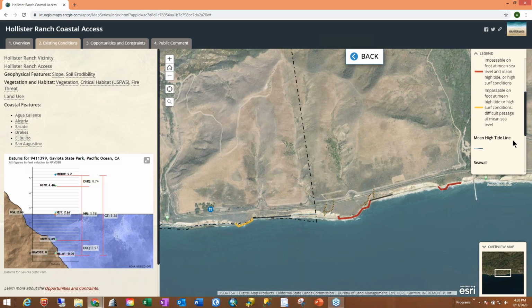Access by foot along the shore from Gaviota State Park is highly dependent on tides and swell, and field visits were timed to examine shoreline access at key tide elevations. The diagram on the left panel illustrates the tide elevations at Gaviota State Park, which are expressed in feet above zero elevation. Tide elevations, such as mean sea level and mean high tide, are based on measurements taken over a 19-year period called the National Tidal Datum Epoch.